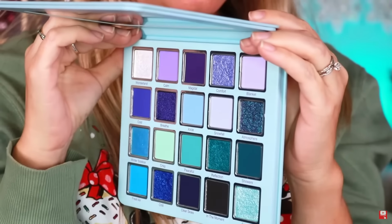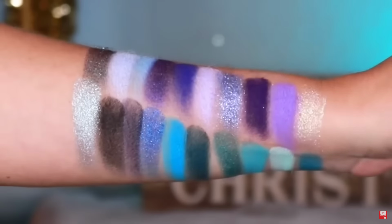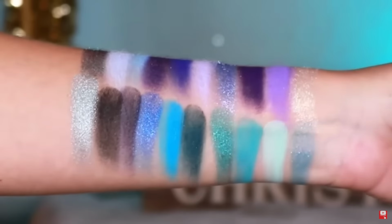I'm obsessed with the eye look that I created when playing with this. I love the formula in here, and I just love that this one is so different from so many different palettes in my collection. As you guys can tell, I do love a good green gold palette. I've shown you guys that multiple times in the years of me doing palette rankings, showing my favorites like Odin's Eye, Glam Light, even the Sense Beauty that's going to be coming up, and even Question Beauty. I just love a good green gold palette.